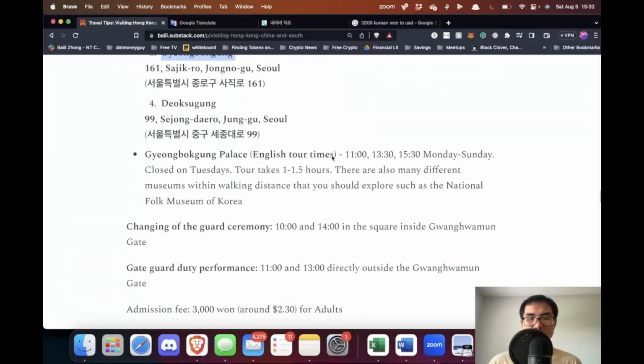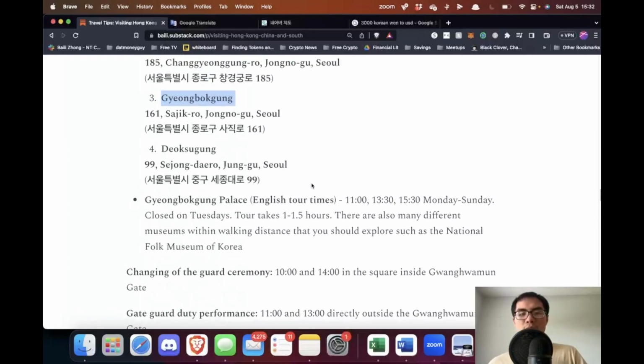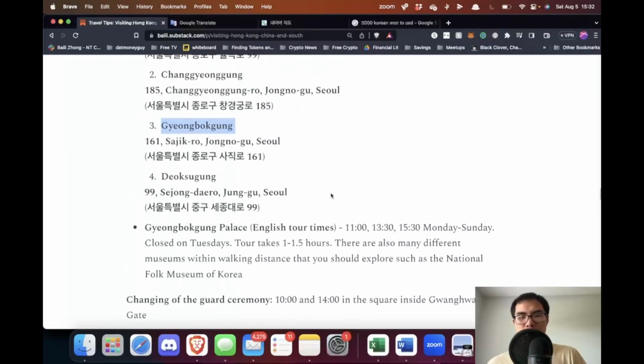So the English tour times are 11, 1:30, and 3:30 p.m., Monday through Sunday. They're closed on Tuesdays. It takes about an hour and a half, but it's a free guided tour in English, which will definitely make you appreciate the palace. So the tour is free, but admission is like $3 or something like that.